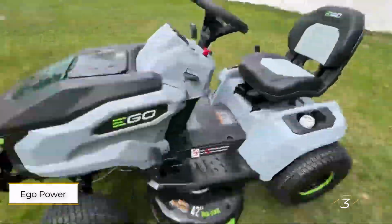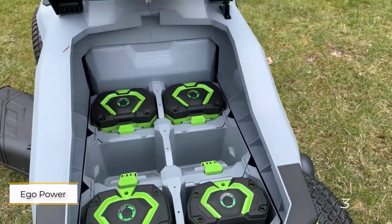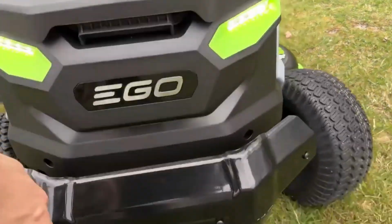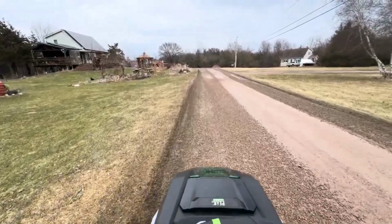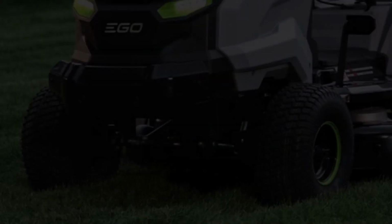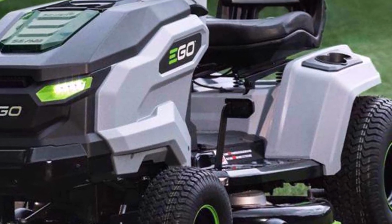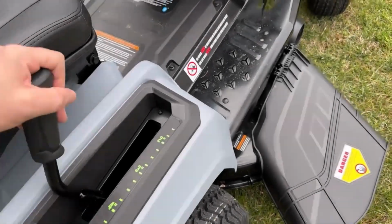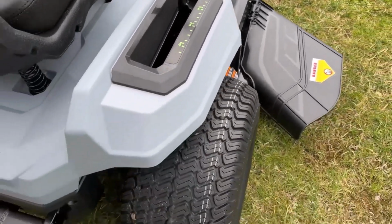Number 3. EcoPower T6 Riding Lawnmower. After a year of testing the Ego T6 56-volt battery-powered lawn tractor on a half-acre lot, we found it to be a strong performer. Though its body panels are plastic, the mower feels solid and well-built. The padded seat adds comfort on uneven terrain, and the quiet operation is a big perk.